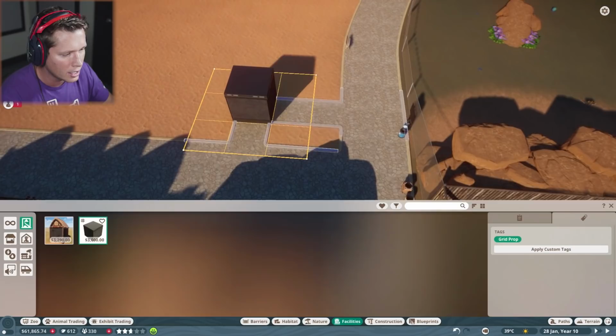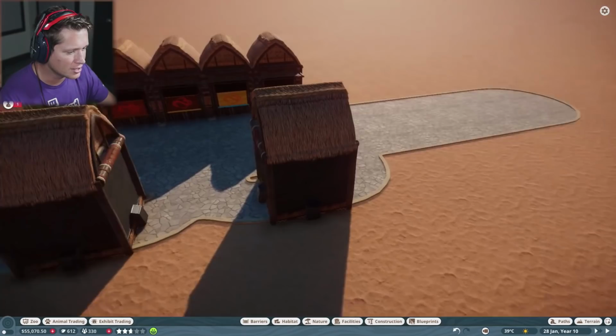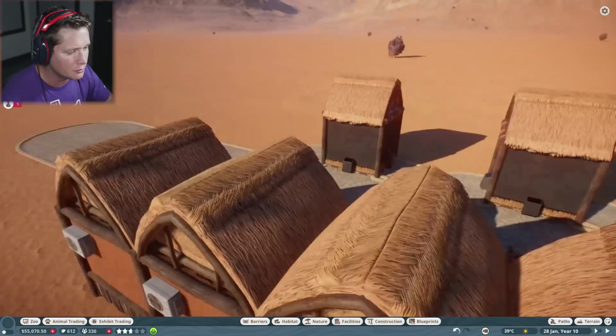Can we take a path? And can we build a path right next to that is my question? Can we just go... No, but we can't have it do that, which is kind of cool. Bam, just like that. That looks pretty good. So you've got kind of like a little additional viewing area. You can go around the side if you want to. I kind of like where we're going with that.